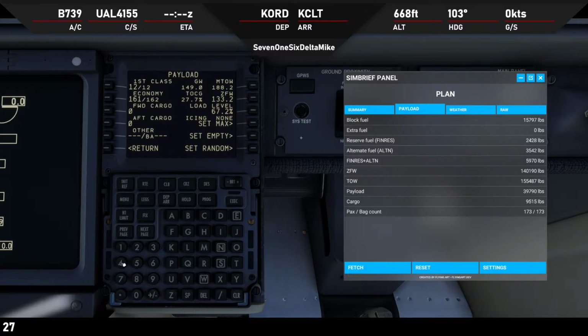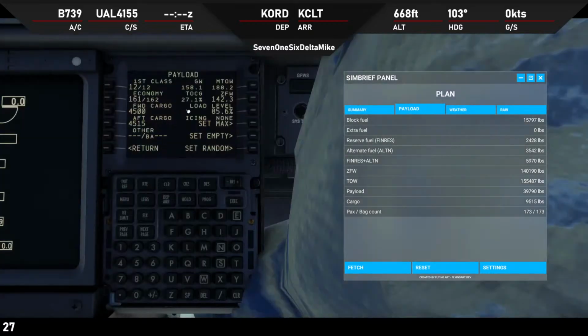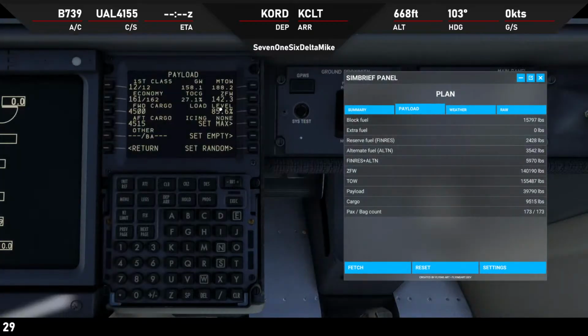But we have not loaded our cargo in, and our cargo is 9,515. So if we take 4,500, drop that in right here, and 4,515 in the rear. There we go. It's going to give us 142.3 and one. Yes, we're a little bit off here.